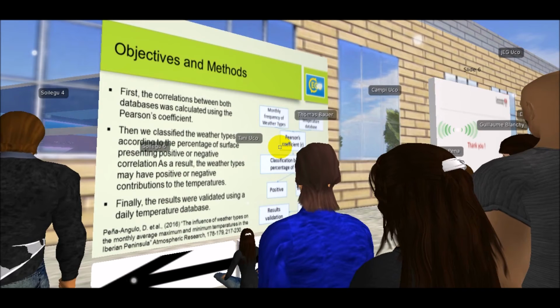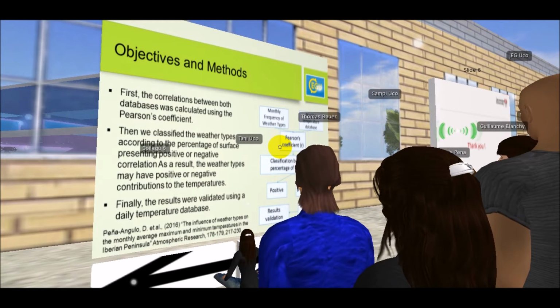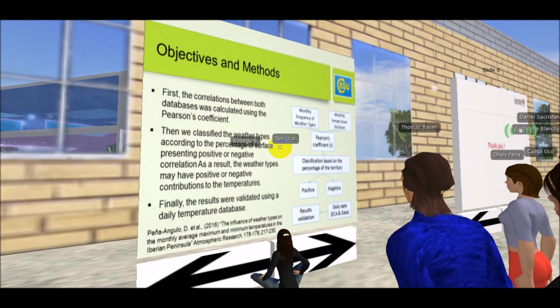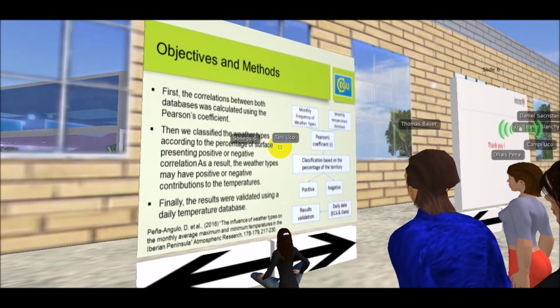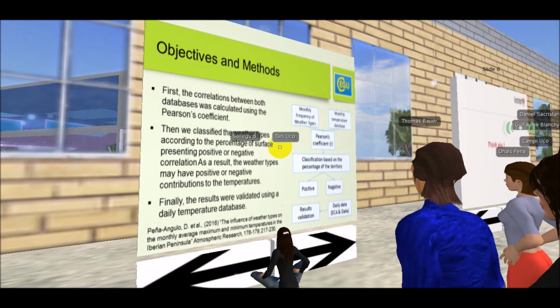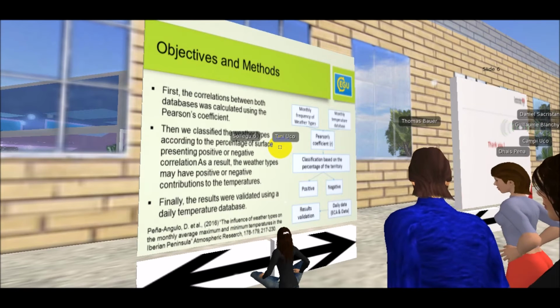The results obtained were validated with another database, the European Climate Assessment and Dataset, which is very well known. For greater detail of the process carried out, you can follow the article Peña Angulo et al. 2016. You have the reference for the article at the bottom of this slide.